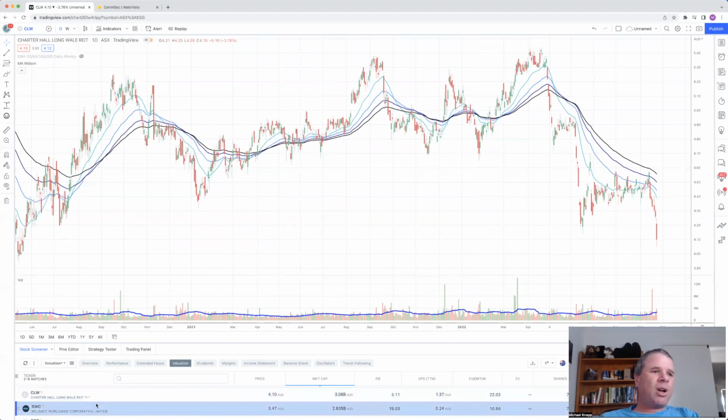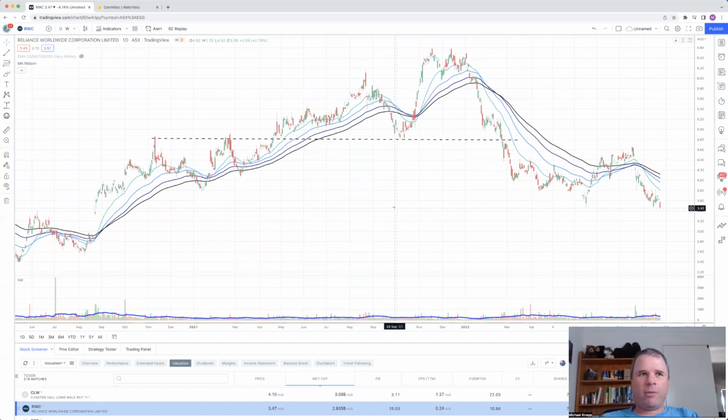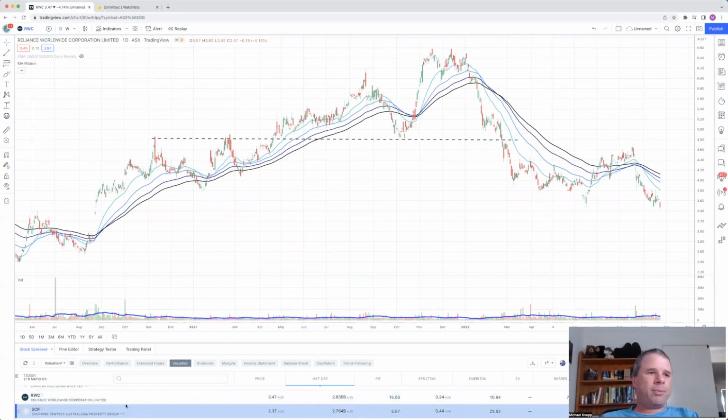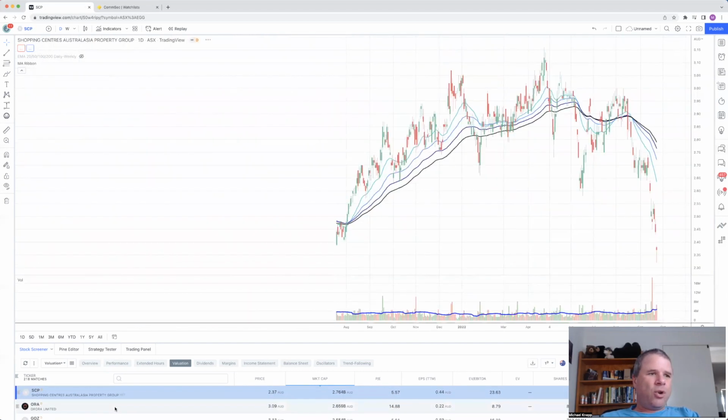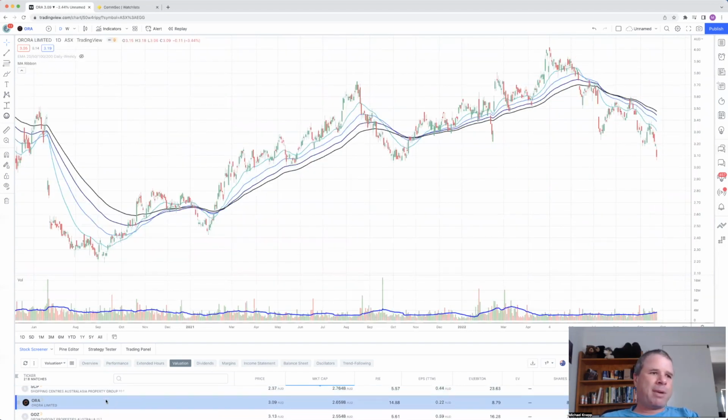Reliance Worldwide Corporation, this is a company I do own for the long term. Again, a multi-year low, PE ratio 15. I think that's really good value for this company at this point in time. I do expect some good growth. Another property group, Shopping Centres Australia, Aurora. I think this is a packaging group, if I remember correctly. Won't spend much time on that.